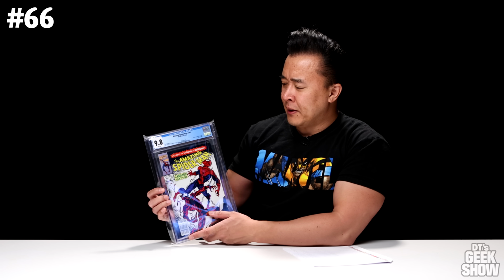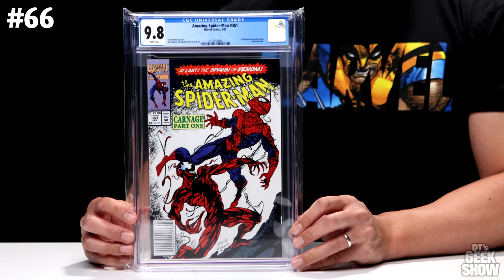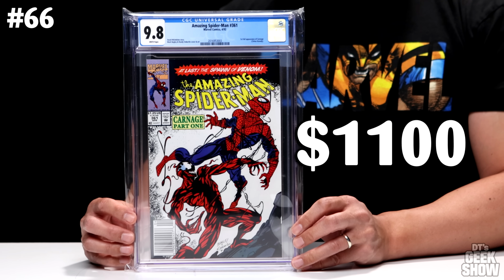A lot of people like to pay a premium for newsstand versions. Back in the day, I remember comic book stores saying that you wanted to collect the direct version. So that's what I was going after. But these days people want the newsstand because it's more rare to find a good condition newsstand copy, I suppose. I think the newsstand price wasn't even available on this value sheet, but the regular direct version was listed at $1,100. And the newsstand will probably go for a little bit more. Not too bad considering I paid about $1 for this comic book.